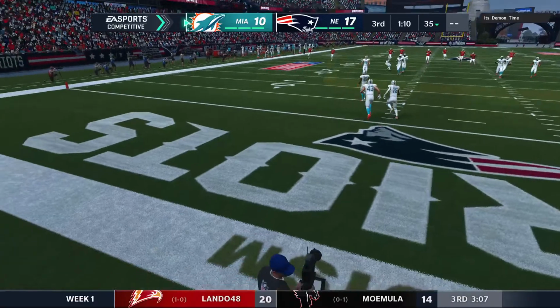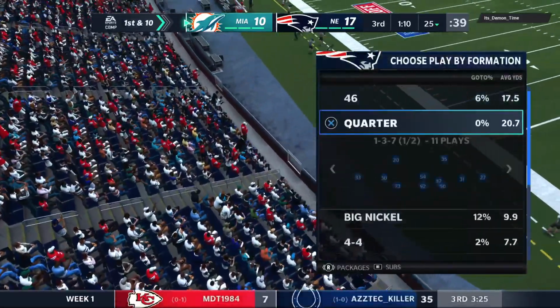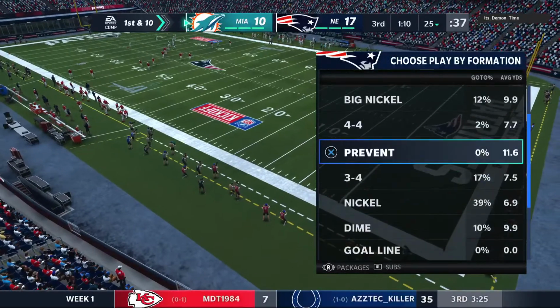I can imagine the head coach when he ordered the field goal. Please salvage something out of this drive. That was not fun to watch. 5-yard line.